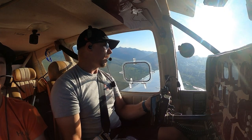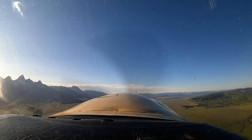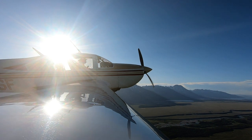All right, we're just gonna climb, climb, climb, climb, climb. Hey, we're already doing 120 knots ground speed and getting about 750 feet a minute vertical. So. Look at all those trees.